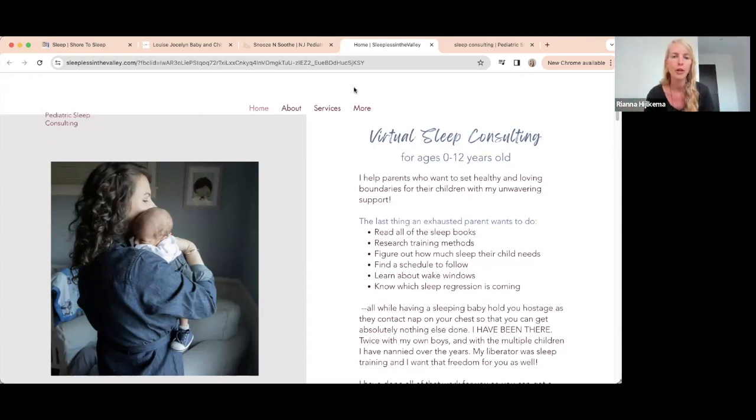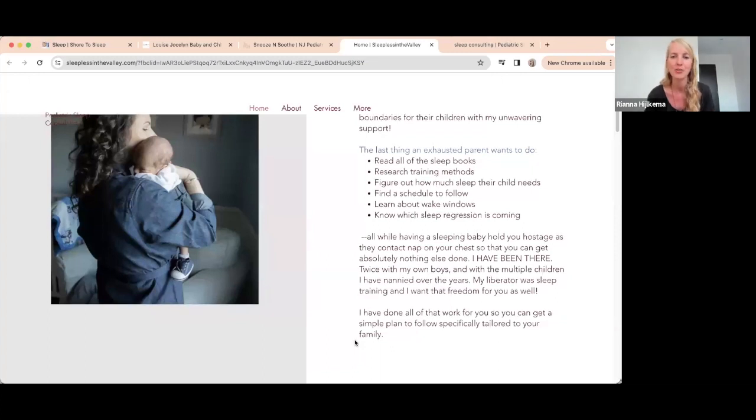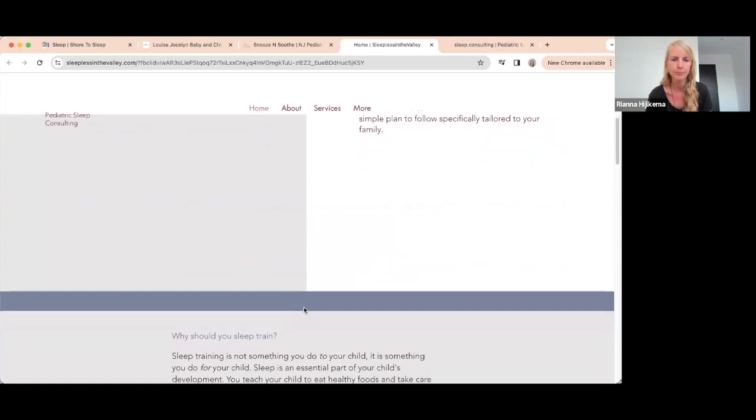If your platform doesn't allow that, or you cannot figure it out, you can also add a button here and say, download my 3 steps to help your child get to sleep in their own room, or whatever it is. Don't say download my guide. Nobody is interested in a guide. We want to know what is in it for me before people are going to download. So see if you can minimize the text here a little bit, and also reduce this spacing here.